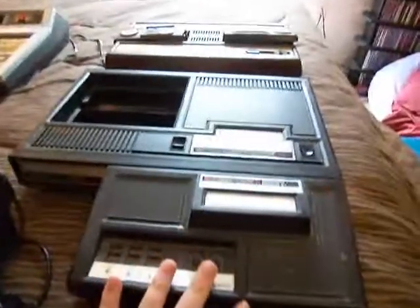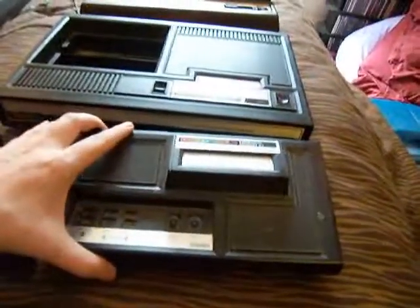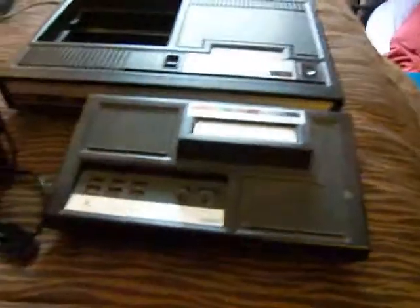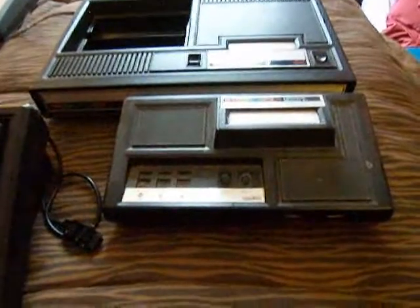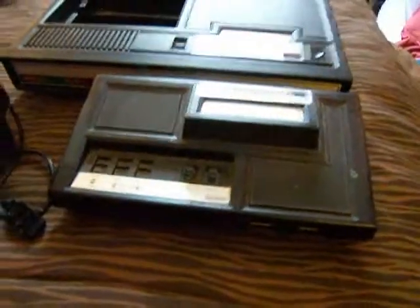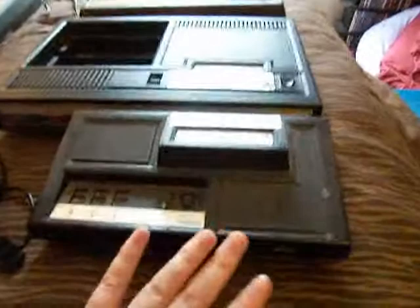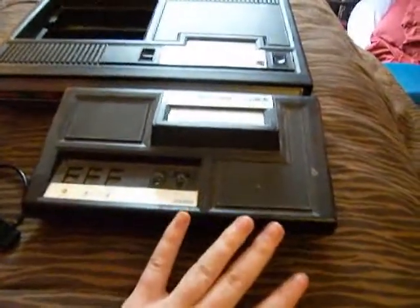But this is the Atari module that was made by ColecoVision. This plugs into the front of the system, and you can unplug it. And when you plug it into the system and turn it on, it turns the ColecoVision into an Atari 2600. And it's got the control switches here, and it's got the control ports. ColecoVision and Atari control ports were the same. So you could use ColecoVision controls or Atari 2600 controls.